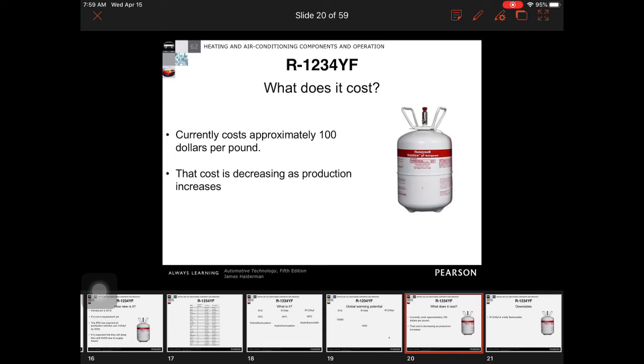However, it is still pretty expensive. In fact, as of right now, it is still the most expensive Freon that you can actually get. So Freon currently costs approximately $100 per pound for R1234yf. Compare that to $5 a pound for R134A, and you can probably guess which one most people are going to pick.